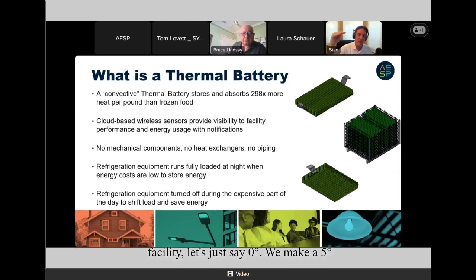The way it works, we basically have a facility, let's just say at 0 degrees. We make a 5-degree formula. We put it in those cells at nighttime. The temperature of the box is 0, the set point. We hit set point, and those cells are charged and ready to go. Then during peak period, of course, we're turning off the refrigeration and we're coasting. We're allowing that cold air to fall on the food, and it keeps the temperature stable in the room. So this is a great energy and demand flexibility application.